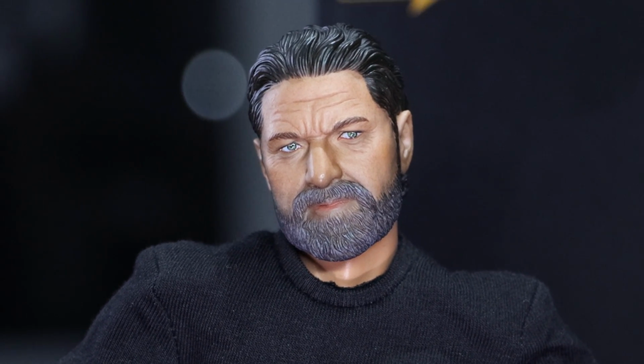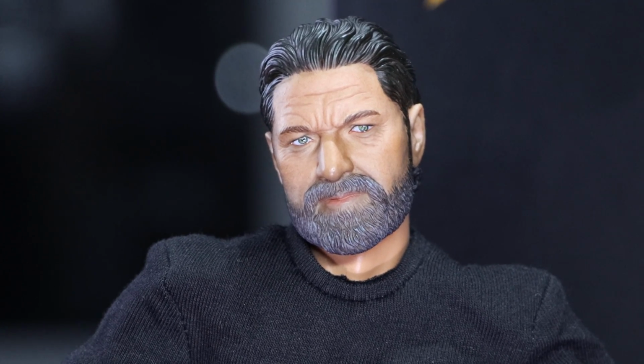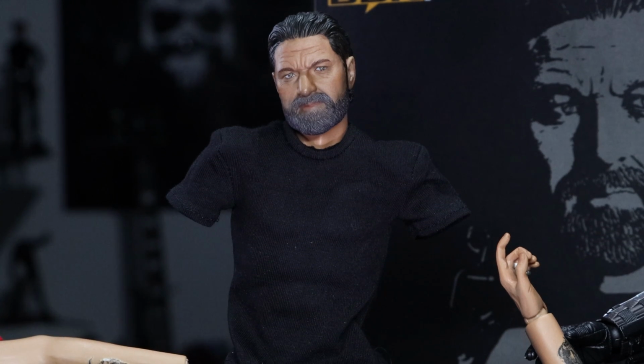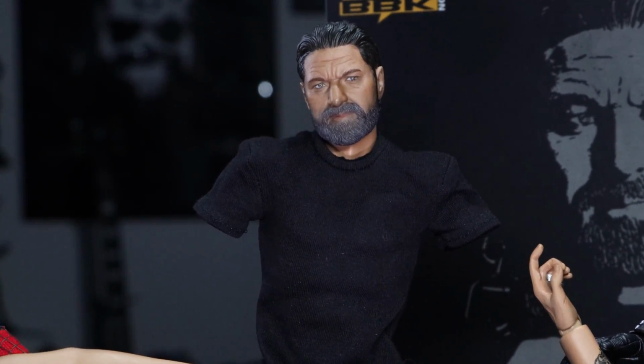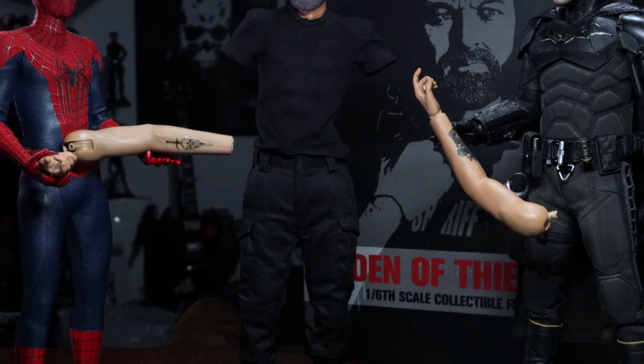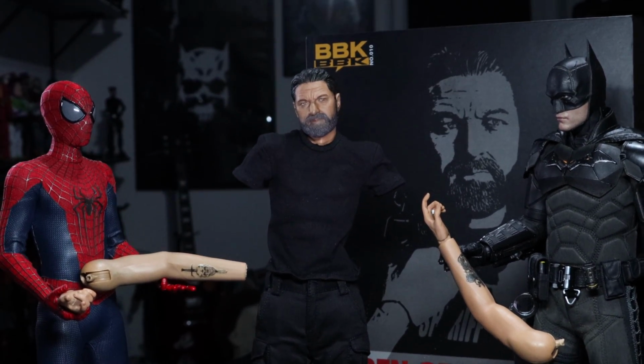At least he has the Hot Toys 300 figure. You know, that looks like a much better piece. There's probably some other Gerard Butler 1/6 scale figures out there as well. This is not one of the good ones. Although you might want the head sculpt for something. I'm trying to find some hope here.